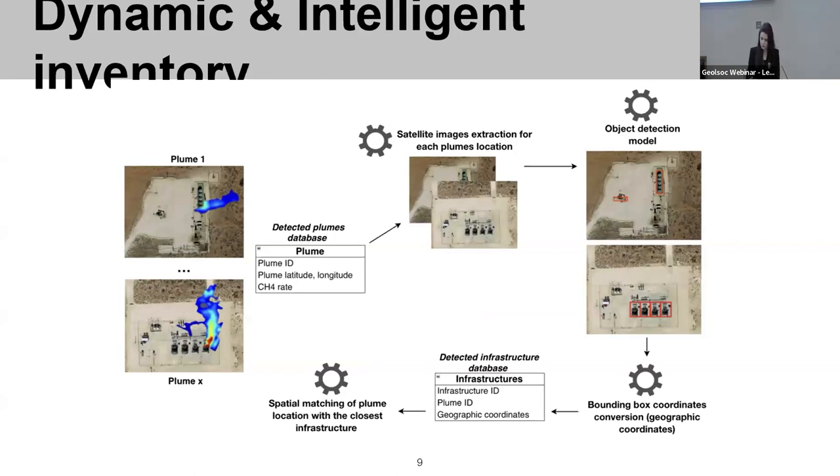So this process will be based on the use of a high-resolution satellite database, where we will obtain, for each methane plume detected, images of the zone where the methane is emitted. Then we will launch an algorithm to obtain the list of coordinates of each infrastructure detected. And then we will have the matching process, where we can attribute every methane plume to an infrastructure.